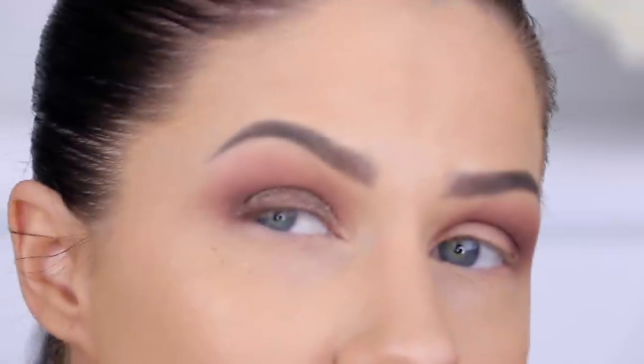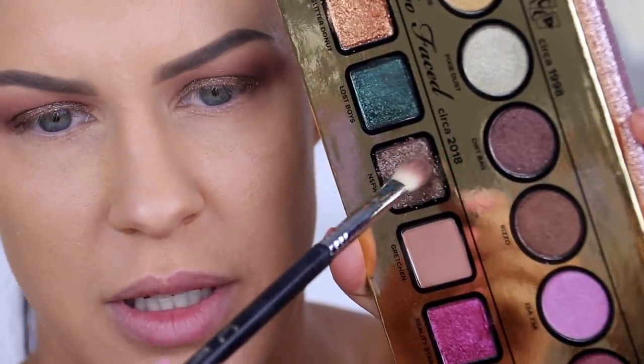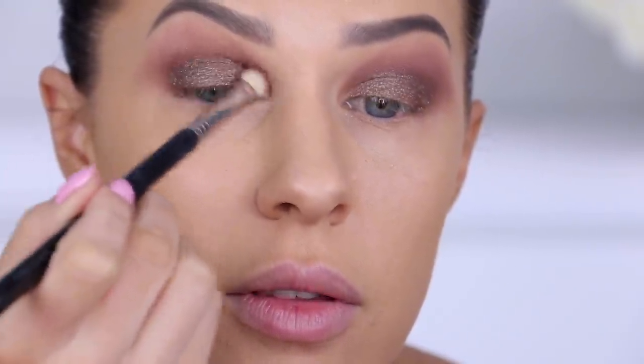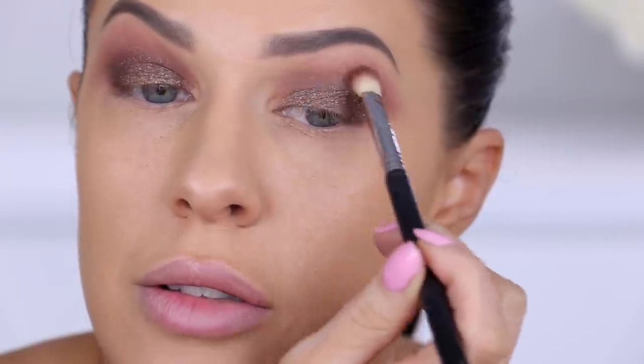Oh my gosh, but look at that. It is so pretty. But I do have quite a bit of fallout here, as you can see. But let's go over to the other eye and then apply it, and then we'll blend. So now I'm picking up a tiny bit of that shade on my blending brush, and I'm just going to softly blend out the edges of this. Oh, it's such a pretty color. Oh my gosh. Chocolatey magic.